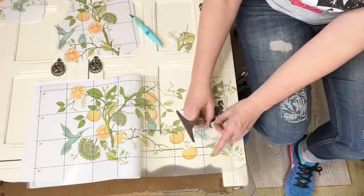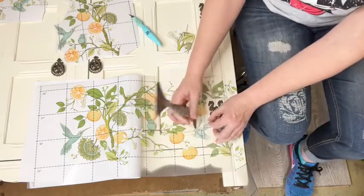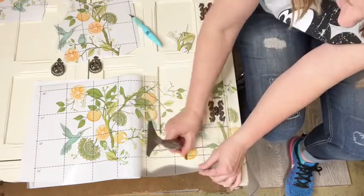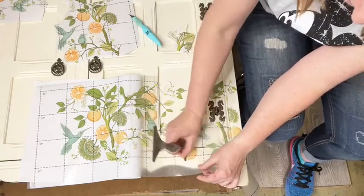So you can see it is fiddly work. If you're trying to do this kind of project, it is going to take you a little bit longer than if you're just working on a completely flat surface. It's just the way it is.